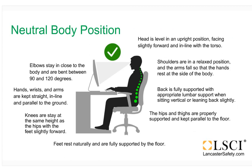A large factor in preventing musculoskeletal or ergonomic issues is maintaining a neutral body position. And the neutral body position is a comfortable working posture where the worker's joints are naturally aligned. This reduces the stress and strain on muscles, joints, and other components of the body that ultimately lead to ergonomic-related injuries. The hands, wrists, and arms are to be kept straight, in line, and parallel to the ground.